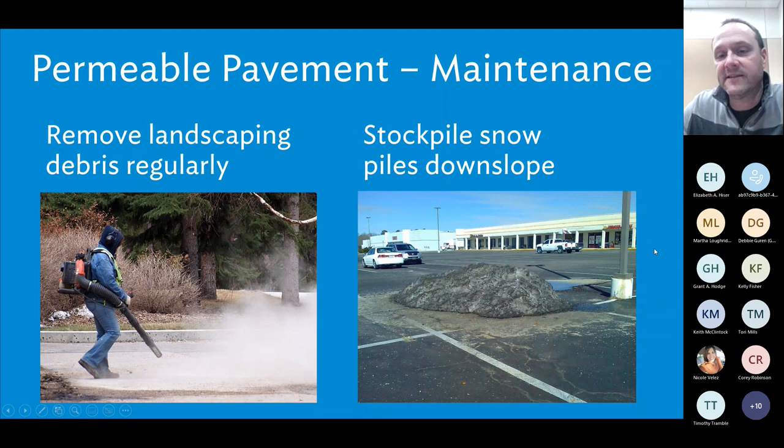During the snow season, we've all seen the ugly pile of leftover snow on a lot. There's a lot of debris in those. You should not place those snow piles on top of your pavers. You're asking for trouble. You should not place those snow piles where they will drain into your pavers as well. Understandably, this may not be easy to do. And if it is unavoidable, you just got to do your due diligence to clean those up as frequently as needed.